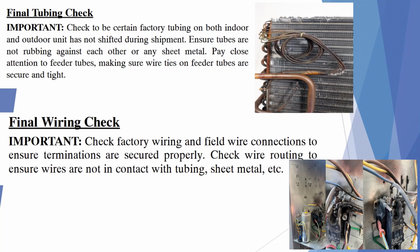The second thing is the final wiring check, where you should check the factory wiring and field wire connections to ensure that the terminations are secured properly. Check wire routing to ensure wires are not in contact with tubing, sheet metal, and so forth. Again, we've had numerous calls that because of loose connections on units, things have gotten burnt up when the unit was started up because there was a loose connection on a contactor or some point of connection. So make sure you do your final tubing check and your final wiring check before you put the power to a brand new unit.